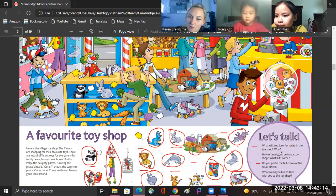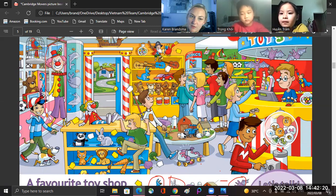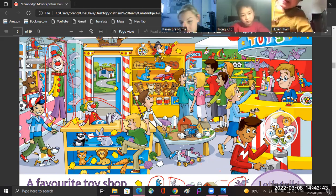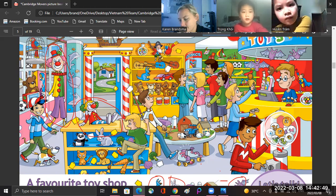Do you prefer the tall clown or the small clown? Okay, which one do you like? Tall clown or small clown? I like the small clown. Okay, and Koi, which one do you like? I like the tall clown. Okay. And why do you like the tall one, Koi? Because it is interesting. Okay, very good.